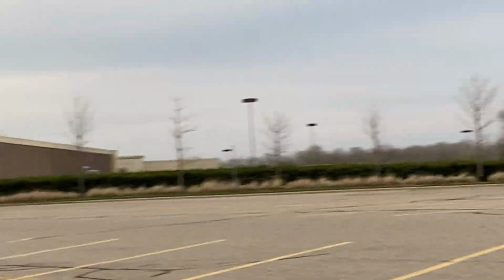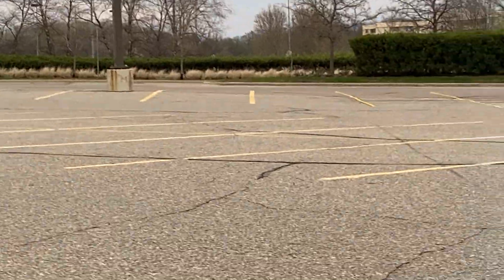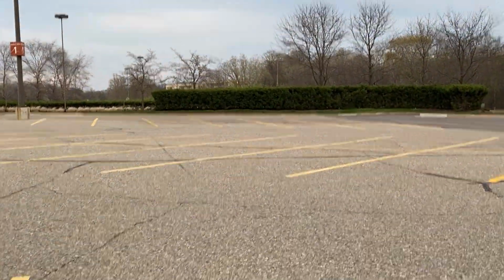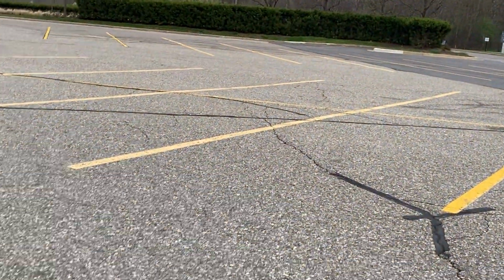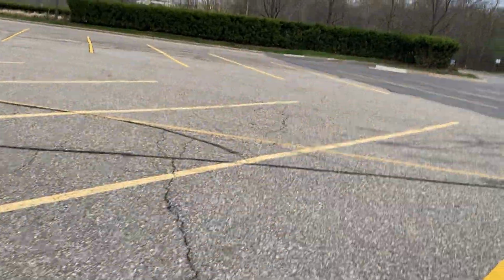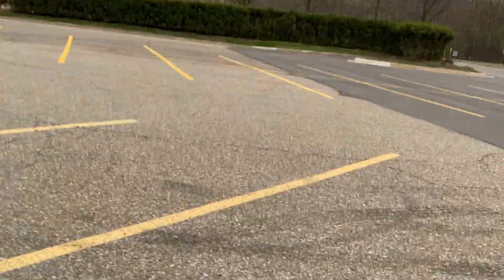But right now we're going to cut around JCPenney. Because of the way the landscaping is in the parking lot, it might take a bit longer than usual to get around the store. You see that shrubbery right ahead of me. So bear with me as I make it around that landscaping.